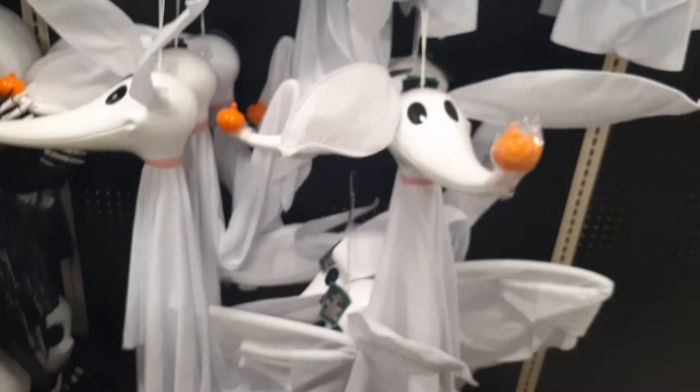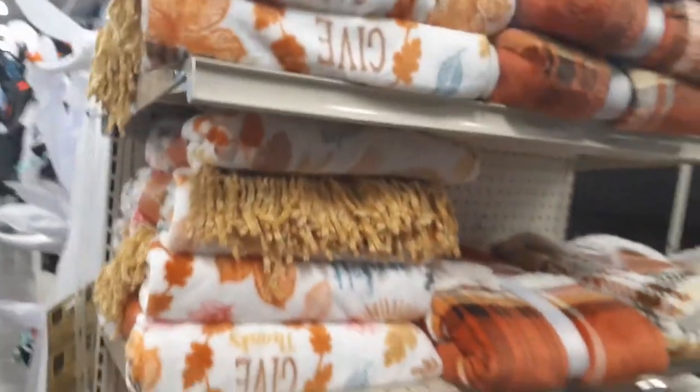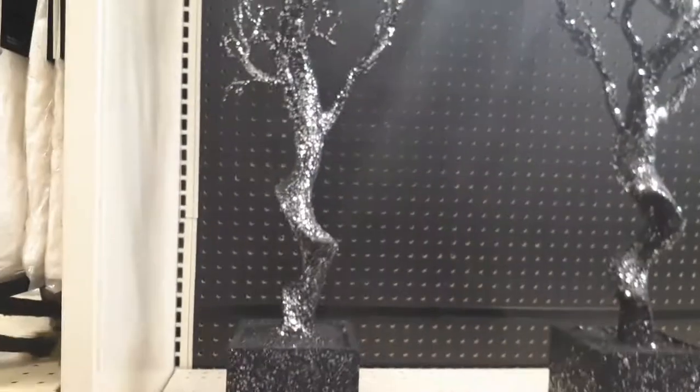Just giving you guys an idea of what's in this store right now. If you have one in your area, this is probably what you're going to have to expect. Okay, it's not a bad thing, don't get me wrong. Alright. And we got some autumn-y type blankets, if you're into that kind of stuff. Now over here on the other side of the shelves, some sparkly trees. Got a spookiness to them.